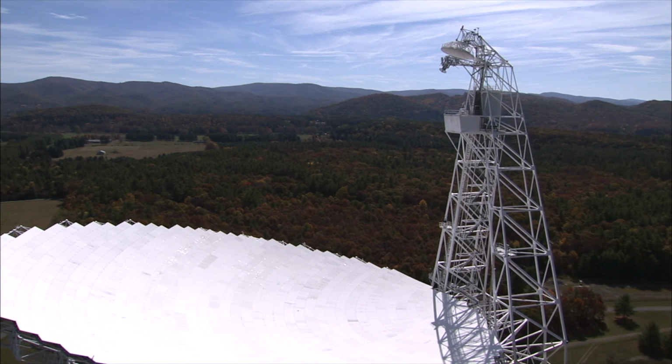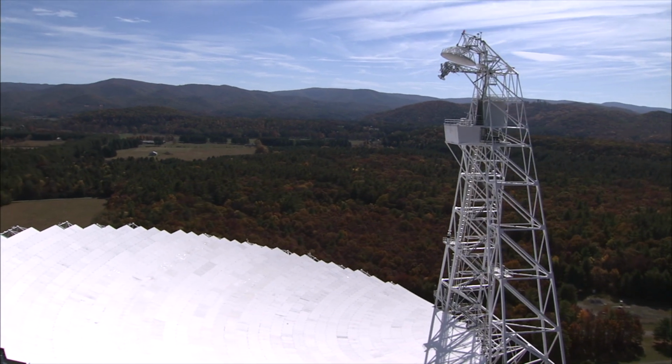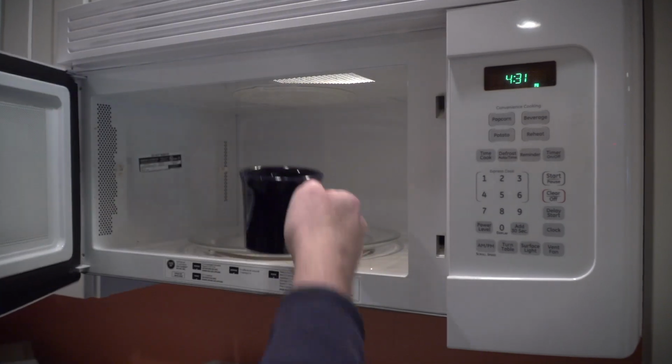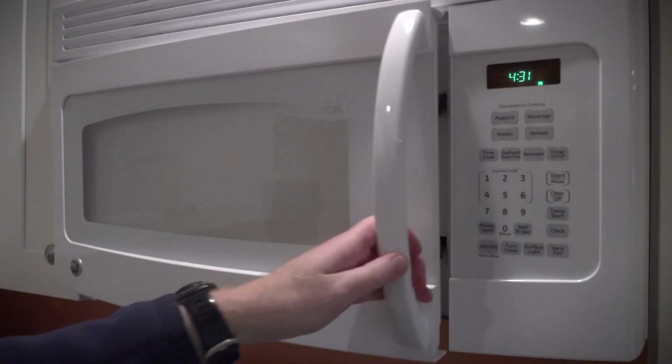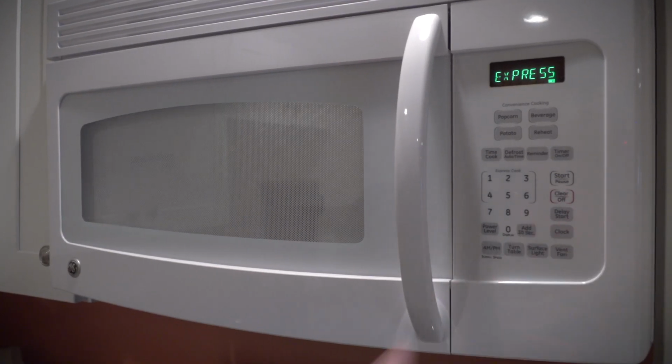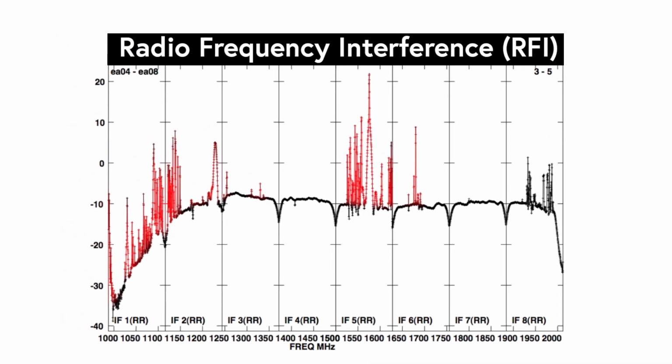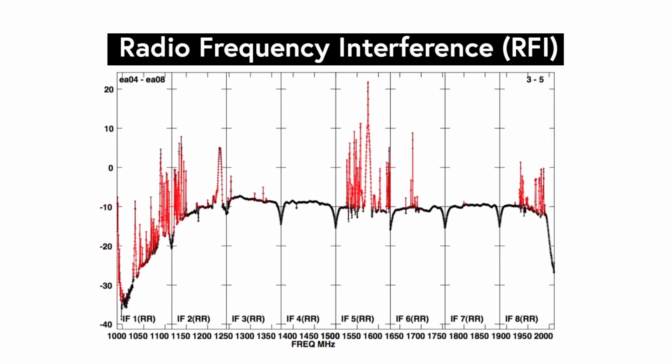But because the instruments on the Green Bank telescope are incredibly sensitive, they are also susceptible to unwanted man-made radio signals. Radio frequency interference, or RFI, is bursts of energy that happen to be in the radio part of the spectrum that we at the observatory are sensitive to.